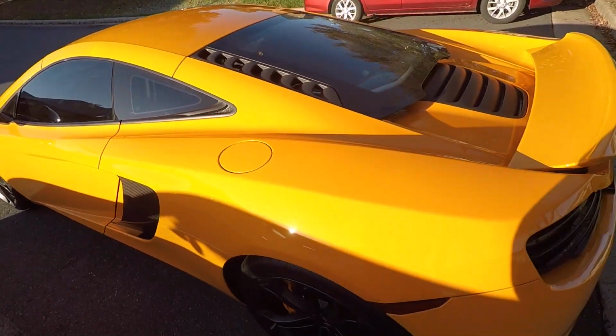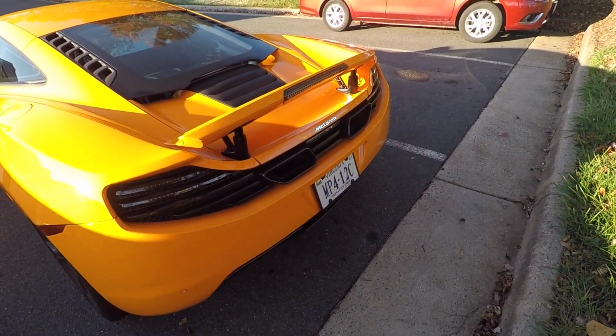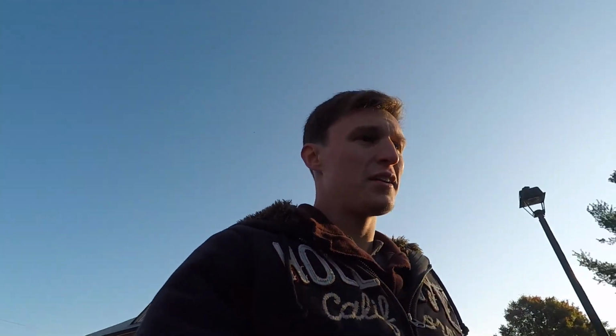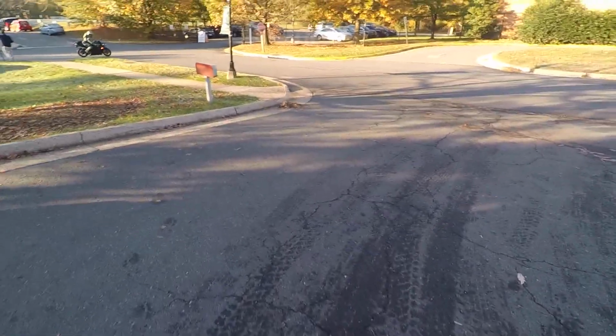The awesome McLaren orange. Looking good. Oh, we got the license plate to let us know it is MP412C. Very cool GT3 RS. And another one right there. Very nice color. Not a bad turnout at all for a 30 degree Saturday morning. We got the Halo guy leaving on his R1.